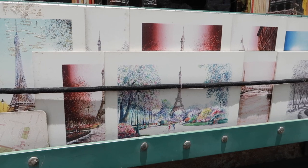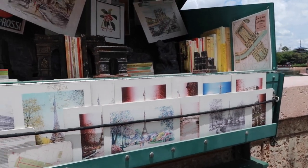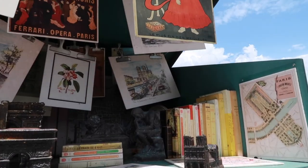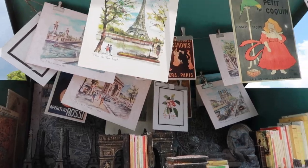All of these postcards, it looks like, are smaller drawings that you could purchase from this stand. Yeah, I like these. Looks like they just opened it and set it here. And there's more here. I like that one. Oh yeah. So pretty. I love it here.